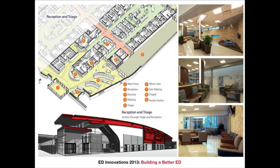The other thing adjacent to the waiting room that's nice is there's a healing garden that the patients actually have access to, family members, people that are waiting that they can use while they're there waiting. They can go outside, but it's completely enclosed. It's not like they can wander off or people can come in from a different area.